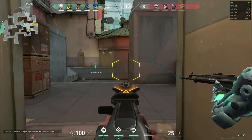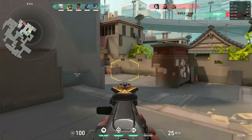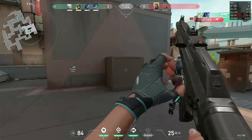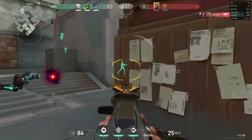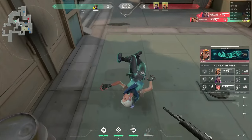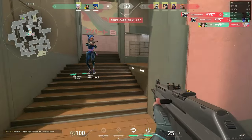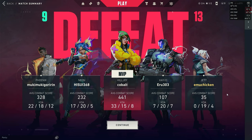Flash. Player standing. The spike carrier is careful. Spike down, B. I'm a crack shot at this. In your dreams, cowboy.